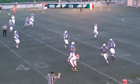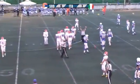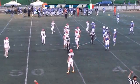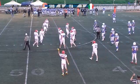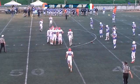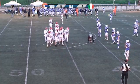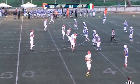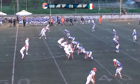Ball thrown, overthrown to number 89, wide receiver on the right side, Bogdan Pavlovic. So the pass is incomplete, and the situation is going to be a 3rd and 12. Very important down, actually a 3rd and 12.